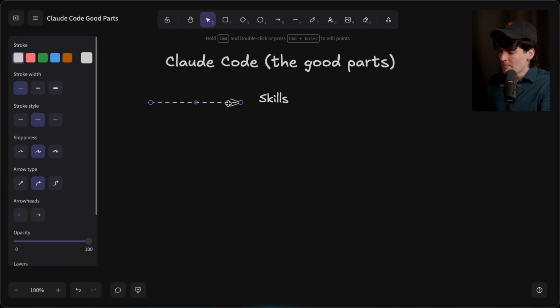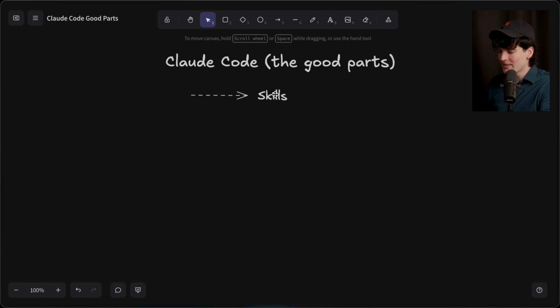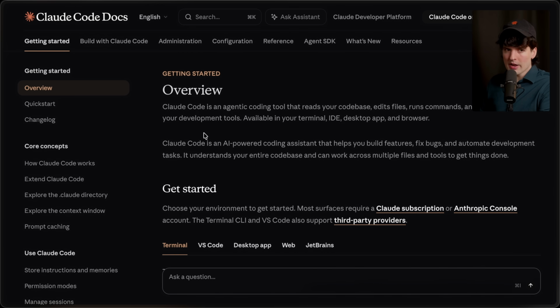And to their credit, Anthropic did also invent skills. So I think it's totally fair for them to do stuff like this. I wish other harnesses would embrace the flexibility that Claude Code skills have. Next, I want to talk about the CLAUDE.md for a bit.